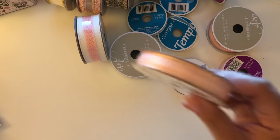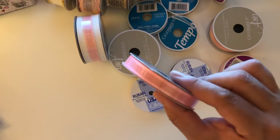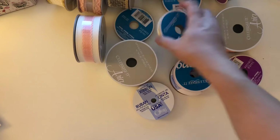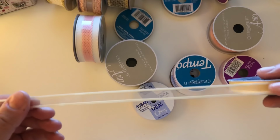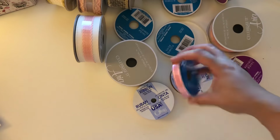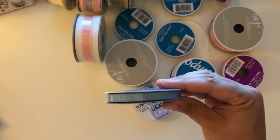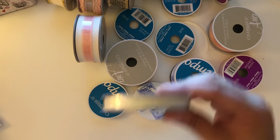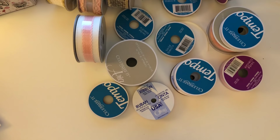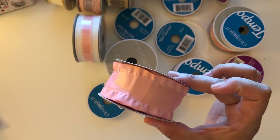Then we have this pink one. This, the same one with the yellow. That's this one right here. Look how pretty that is, you guys. So I got that one in pink as well. And then I got like this baby blue. I got this little iridescent one. And then I picked up this pink ruffle one.